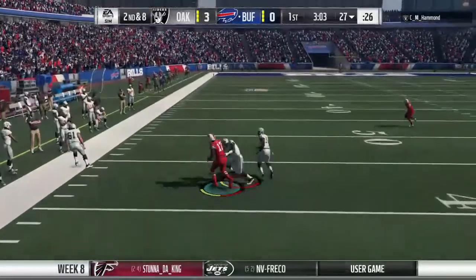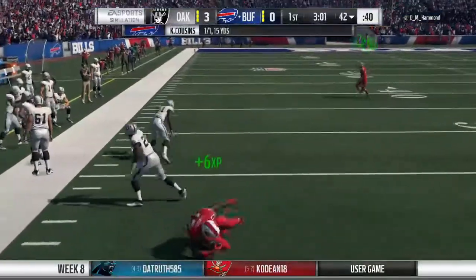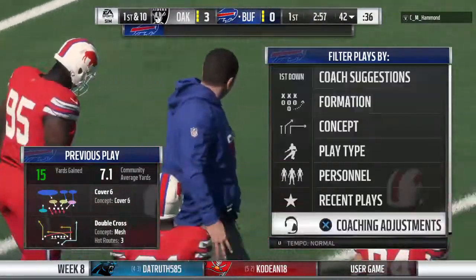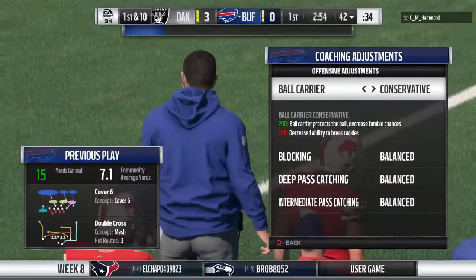Cousins. This one complete to Devin Funchess. And he is knocked down from the side. 15 yards that time, and a Buffalo first.